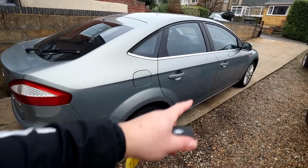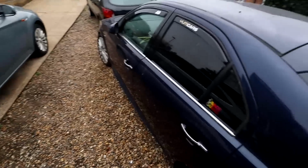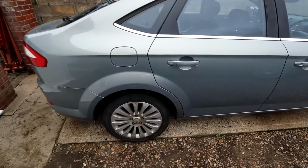But it's quite nice, obviously 4-door. Nice, it's a massive car. It really is a big old thing. I thought that this thing was big, but this thing is even bigger. It's so chunky. So if we look around, you can see bodywork's quite nice.